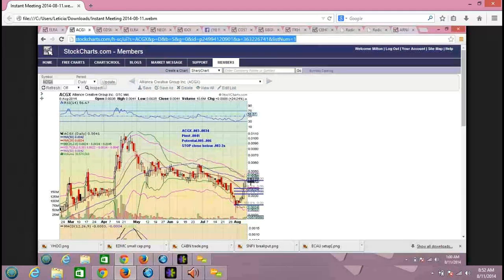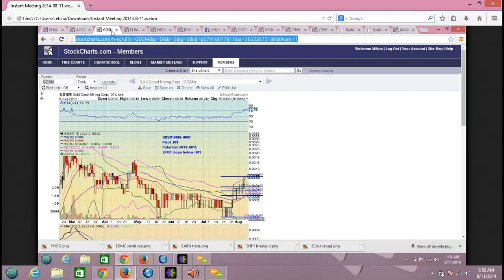All right, look at ACGX. ACGX had a high of 0.0041. Okay, it consolidated and based at the 0.002 level. Watch that retrace level to 0.003 to 34. A pivot would be that high of 0.0041. What you want is a close above that level. Potential would be 0.005 to 6.